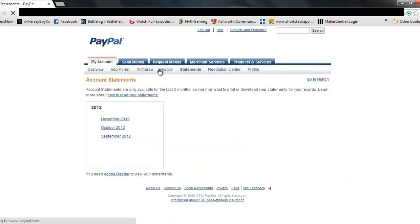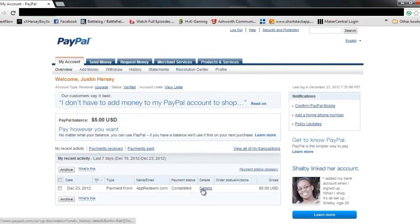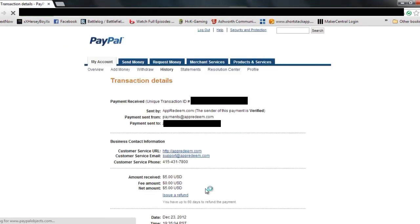So, I really haven't used PayPal that much, so I guess transactions. Here we go, guys. Payments received. Next shows up. Okay. See here, look at this. Said payment received, unique transaction. Oh, I have that blanked out.